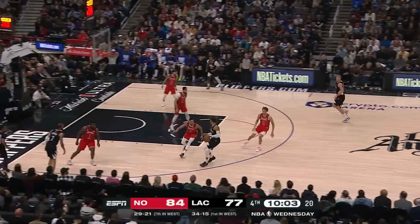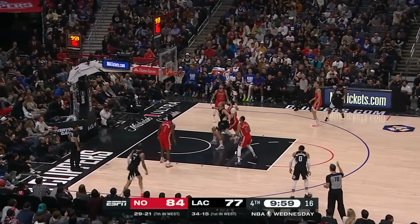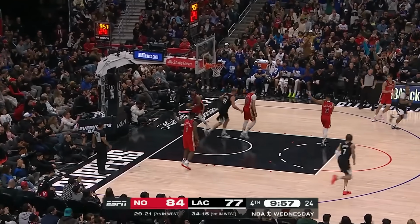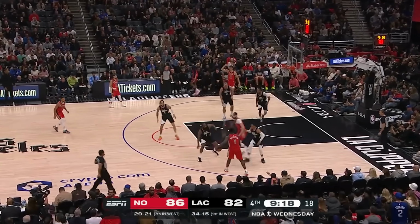Up to 11 points on the night. There's Harden with a quick catch and shoot. Got it. James Harden end of the year reel. He's up to 12.